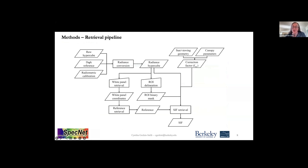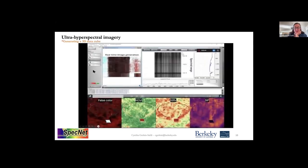Here's a quick overview of our retrieval pipeline with the hypercube that we're generating, the dark reference and our calibration that go into a radiance conversion. From this hypercube, we use the white panel retrieval and the delineation of our area of interest to get our SIF retrieval. And then we're incorporating some viewing angle, geometry, canopy parameters, and escape fraction to get from the observed to the total SIF, because what we're interested in, in the end, is how productive is the ecosystem, and is there a change in productivity across the 3 treatments that we have for the soils.